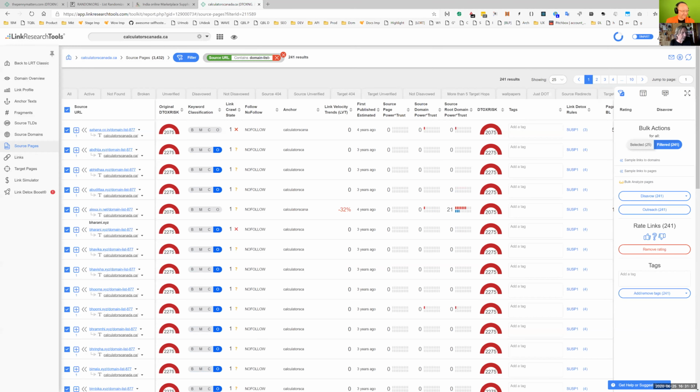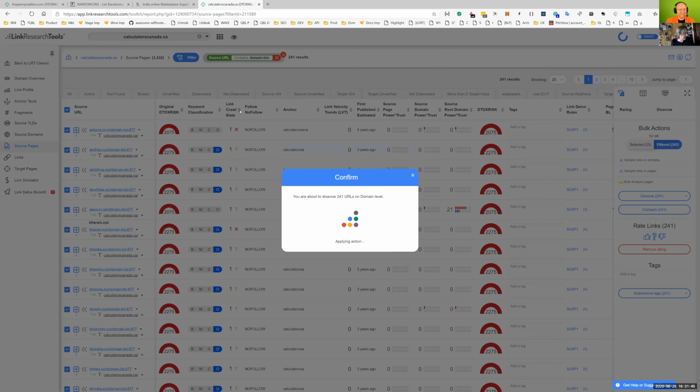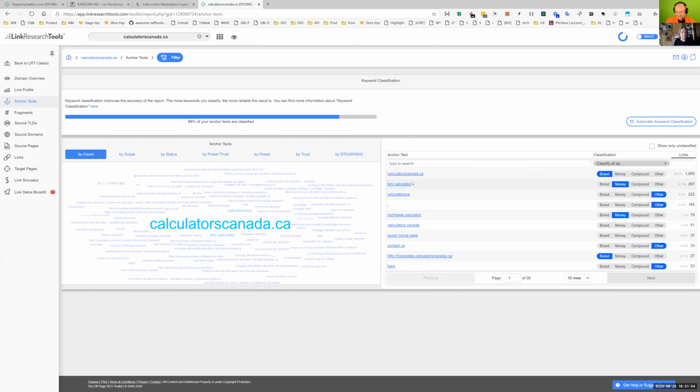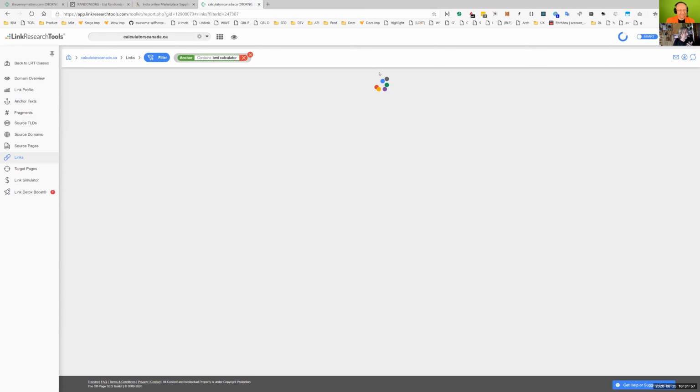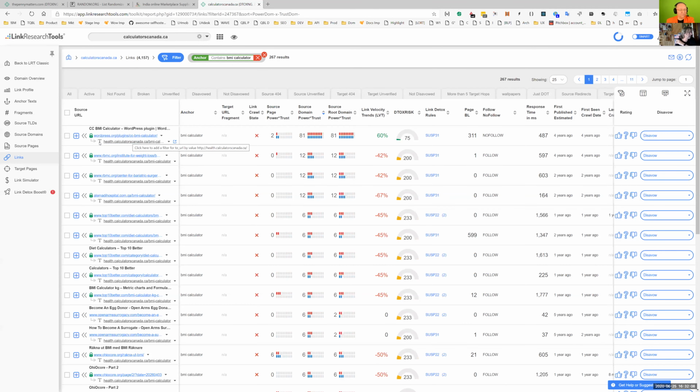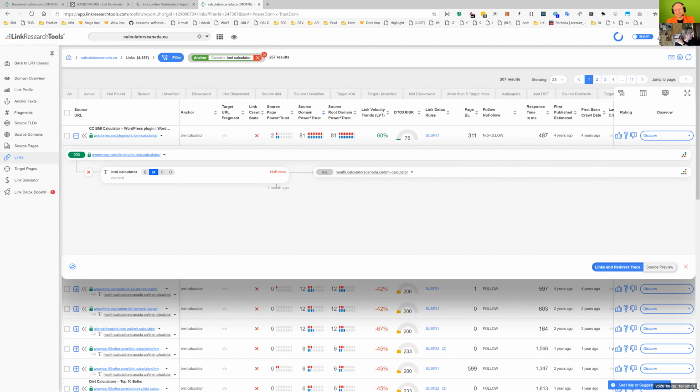I'm also looking at the BMI calculator. I'm just wondering where all those links come from. Okay, so the BMI calculator, body mass index. A lot of stuff in here is broken. There are some good ones here. A WordPress.org link. Okay, it makes sense to create a WordPress plugin, but you only get a nofollow link.